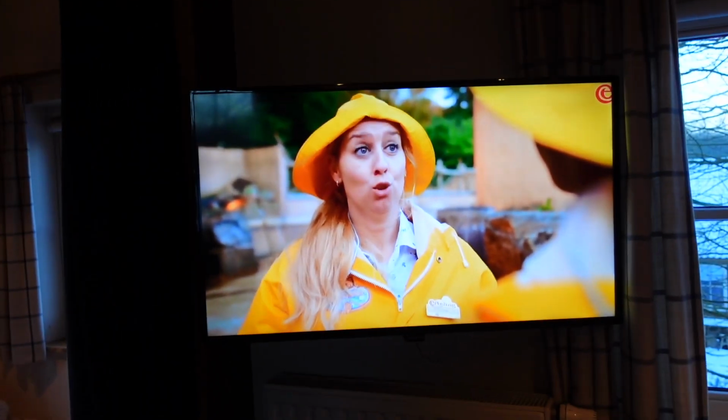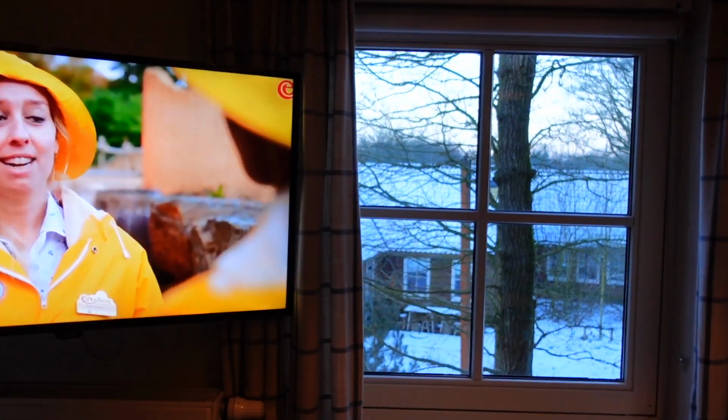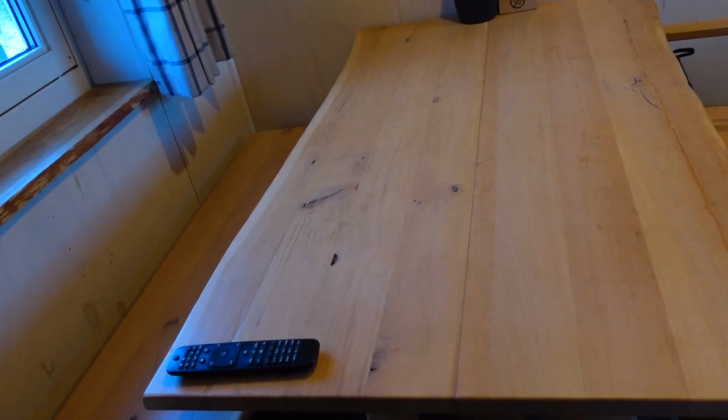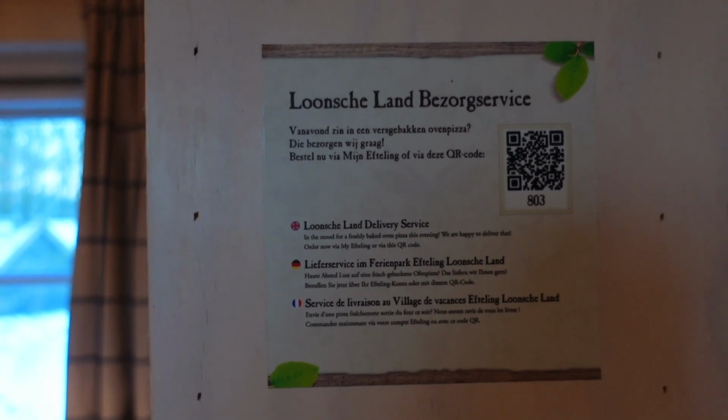They have loads of different channels. We've got the Efteling channel on at the moment. Again, another large window that has blinds and curtains. Lovely view out onto the rest of the resort. On this side you have a bench, and then on this side you have 2 big chairs, and then you have a large table as well. There are 2 plug sockets here. Here as well is some information about how to use the delivery service.